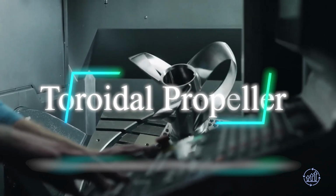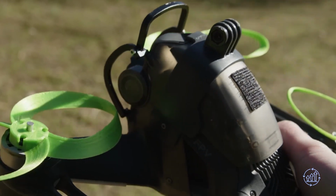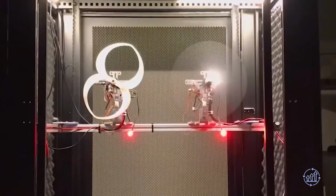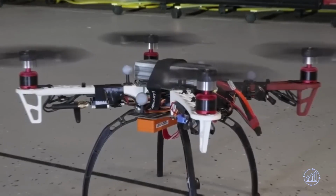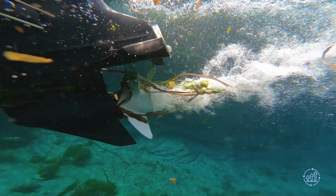Toroidal Propeller. Introducing the innovative Toroidal Propeller, a marvel with blades shaped like a torus, akin to a donut. Beyond its unique appearance, these blades demonstrate remarkable efficiency, doubling the propeller's performance on boats, leading to enhanced speed and fuel economy. Additionally, this revolutionary design significantly reduces noise levels in both drones and boats.